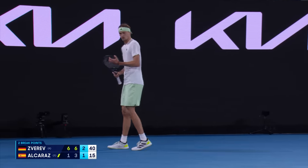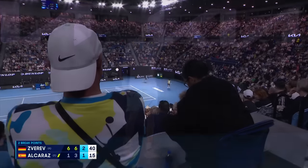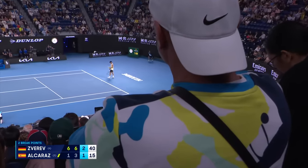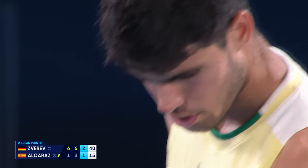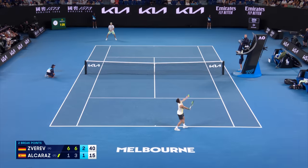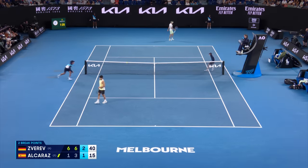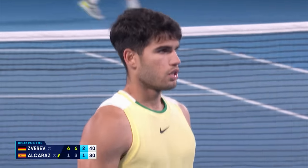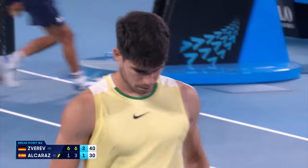Well, this is serious now, to say the least. And when the only tool you have is a hammer, every problem looks like a nail, and that is the problem for Alcaraz right now. Velocity gets him out of that problem. Can he find another one to get himself out of this foxhole he finds himself in?